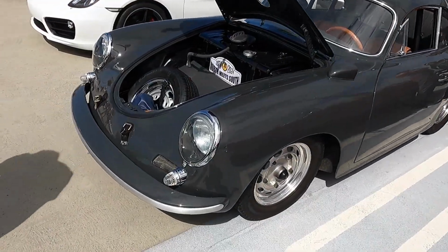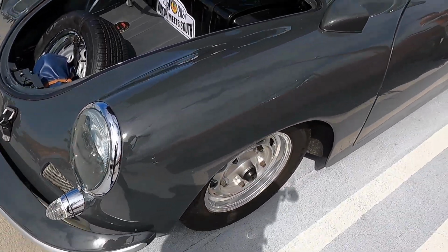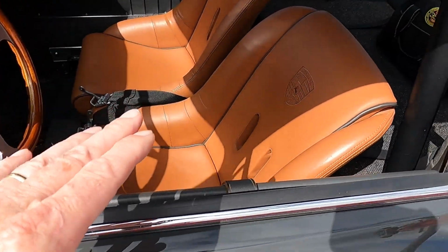This is a super pretty 356. Just little details on it. Like, notice the mesh here, so it's kind of resto mod. Look at this up here. It's got a mirror sitting up on the side.